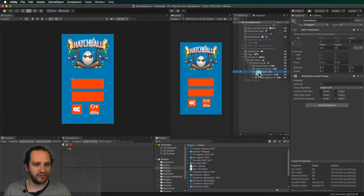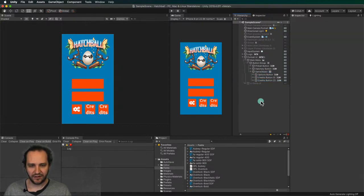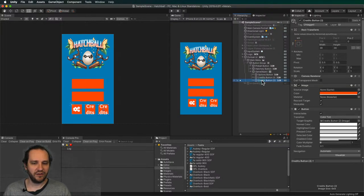I actually want to add three buttons. So let's see what it does there. That's not enough. I would have figured that. So seeing this, I could now, it's 12 plus 3 times 3 times 38. So that is 114. Yes. Plus 12 here, plus 12 there. So plus 24.